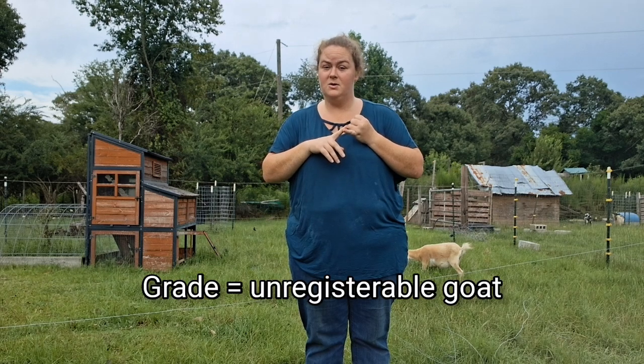I have some grade girls left. We've sold off most of our grade goats in previous years. We do have a few grade goats left. All of the girls will likely be staying because they're sentimental and I love them, and that would hurt really bad. But they are technically pets, not necessarily productive on the homestead, although I still do breed them. They still do make babies and they still get milk.